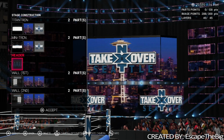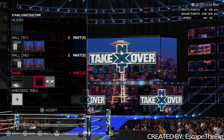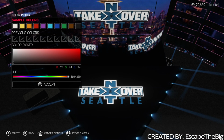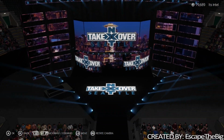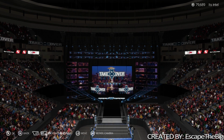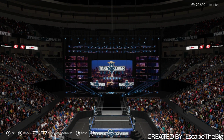Let's get the good view here. So they just went with the skyline on basically everything. The NXT logo there. Announce table they didn't do anything with. It's very forgettable. But yeah, they just went with the very simple design here. I keep saying simple, why am I lying? Yeah, I really like this one.